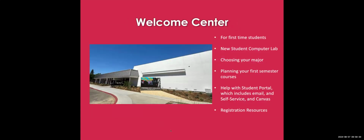And now we have our Welcome Center, which is the building that we work at. We offer services to first-time students. If you are interested in going to college or interested in returning back to college, we can help you apply to Fresno City. We can help you register for classes. You can meet with a counselor to figure out what courses to take, or if you need extra help navigating your student portal, your email, your Canvas. Our office is located on Weldon, and we can help you with all of that to get you ready to begin your journey at Fresno City College.